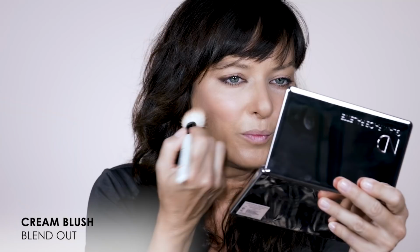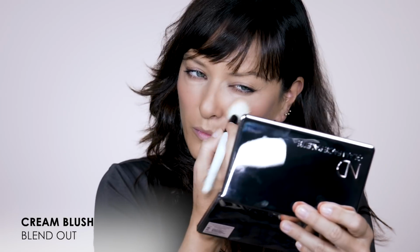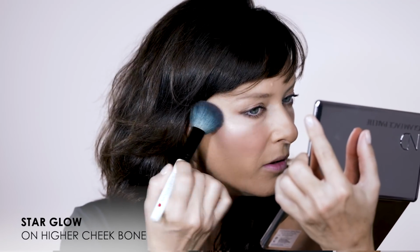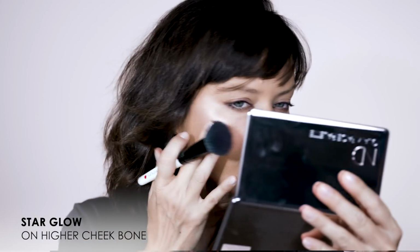So after mascara, I am taking a little bit of the cream blush. And then I always love a little bit of glow, even in the morning. Just popping this slightly onto the highest points of my cheeks. And it just looks radiant. My skin looks completely radiant and fresh.